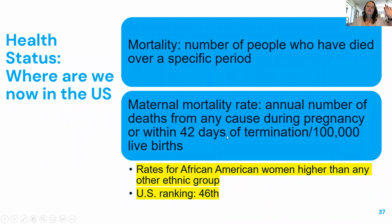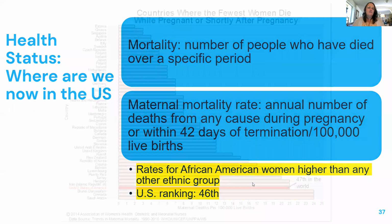So when we talk about mortality, just to remind everyone, that's the number of people who have died over a specific time. And when we're talking about maternal mortality, that is the number of people that have died during pregnancy or within 42 days of the end of the delivery, or 42 days of birth, whether that be a termination or a live birth. Okay. So in the United States, rates for African American women are higher than any other ethnic group. And overall, as a whole, the US ranks 46th in the world for maternal mortality. I'll let that sit there for just a minute. 46th.